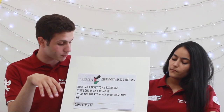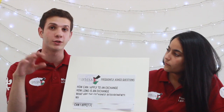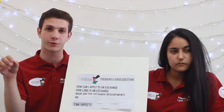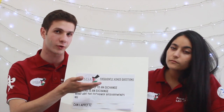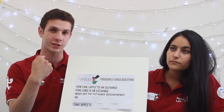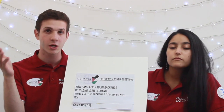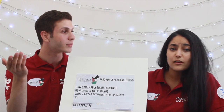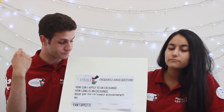But on a more serious point, the exchange requirements are not actually set by us. They are dependent on each country. Each country has its own specific requirements for its exchange program, depending on whether you're going as a professional exchange, going for the clinical work, or going on a research exchange. They could range from no requirements, just speaking English, up to requirements where you need specific passports, certain languages, or you actually need to be a 6th year graduating student.